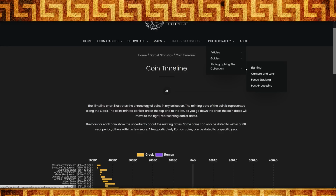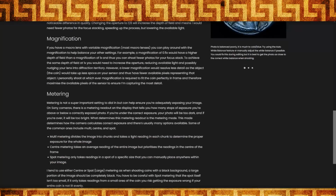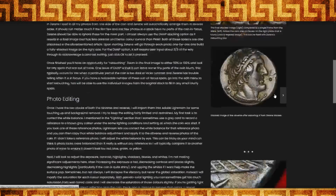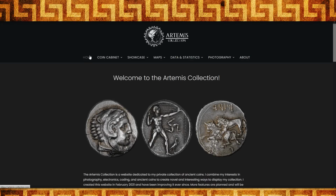You see, photographing the collection, he has tutorials on how to light up your shots, different types of cameras and lenses, focus stacking, which is the technique where he uses macro photography with different points of focus, so you have a fully focused image made out of different images and different focuses. How to post-process images. This is really a treasure for beginner collectors who want to get exposure to ancient coin collecting, and even experienced collectors. There's something here for everyone.